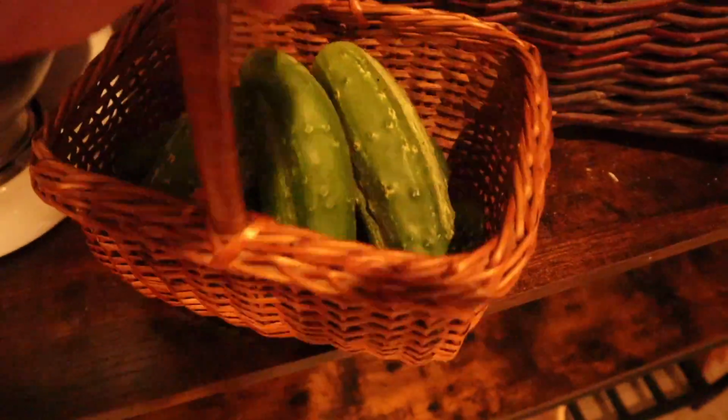And we have just an abundance of cucumbers over there. And the girls absolutely love pickles. I'm not the biggest fan, but I have been trying to eat them a little bit more here and there.